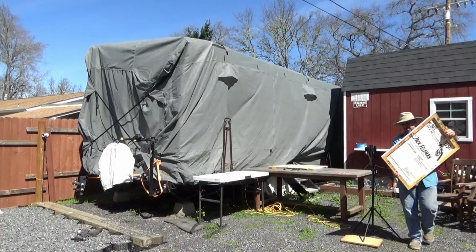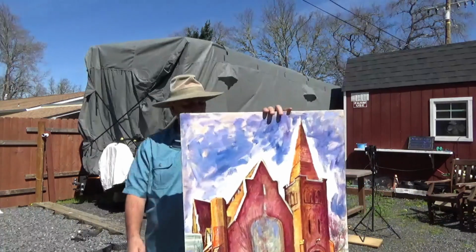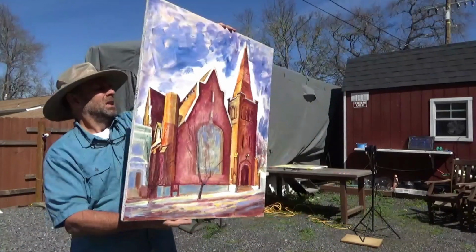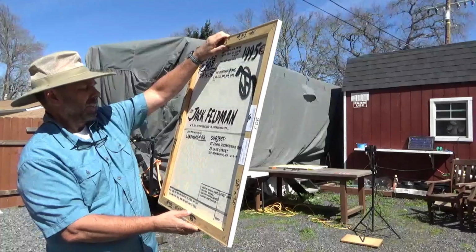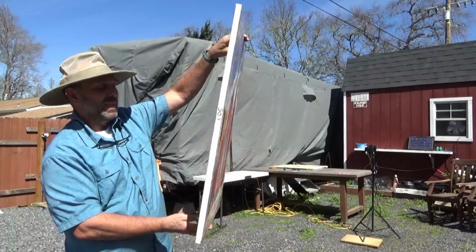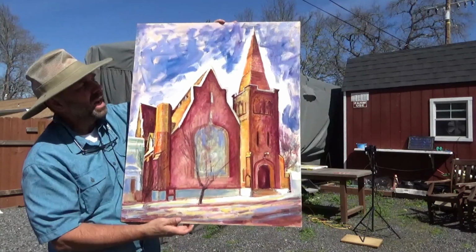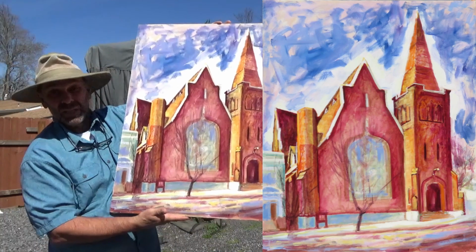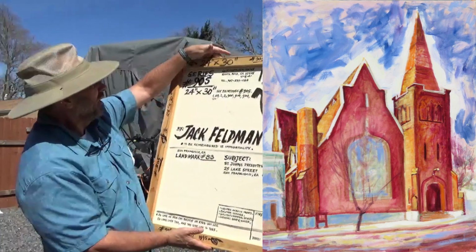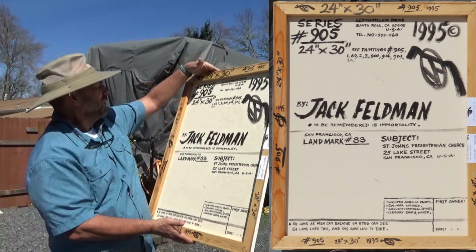It's too bad he never finished them. This is his San Francisco landmark churches and cathedrals series. This one is landmark number 83. It's St. John's Presbyterian Church, 25 Lake Street, San Francisco, California. And this painting was in 1995 is when he started it. It's unfinished. It's a 24 by 30. He was on Montclair Drive in Santa Rosa when he started this one.